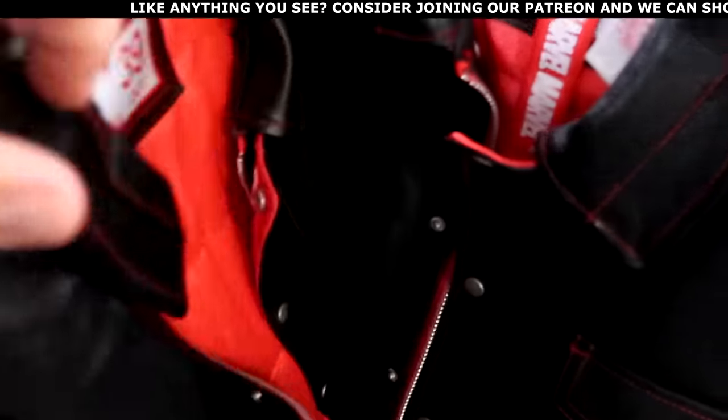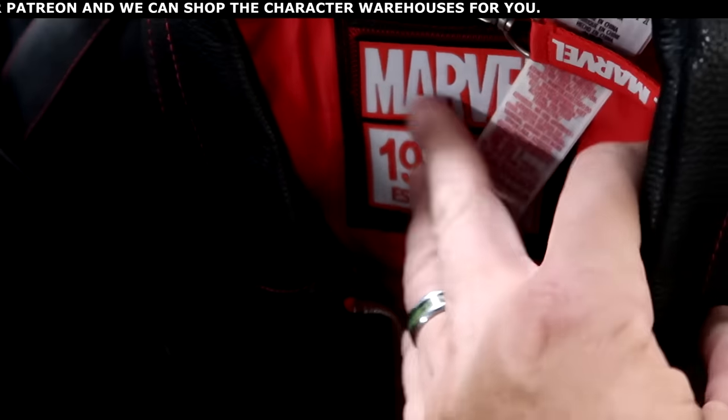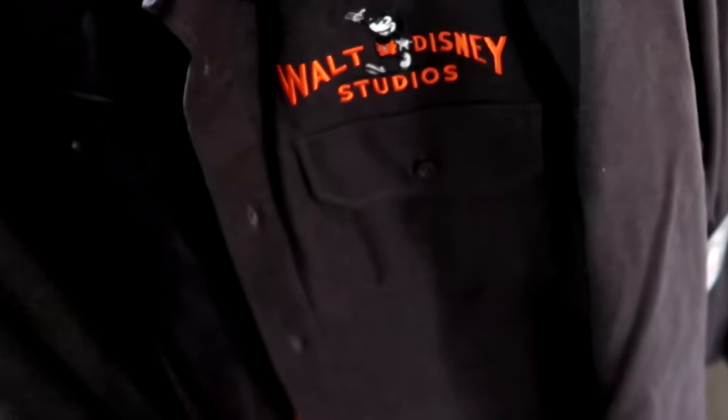And they do have this really awesome Marvel jacket. This is actual real leather. Look at the tag you get here. It says Marvel a bunch of times. Marvel 1939. This is something else. The quality of this jacket is seriously amazing. I do want to see if we could find how much this guy is. Let's see if we could find one here with the tag.